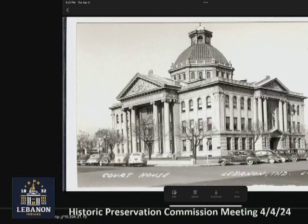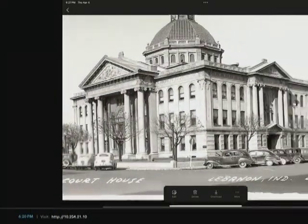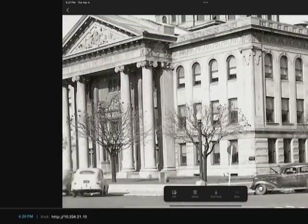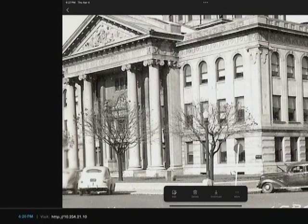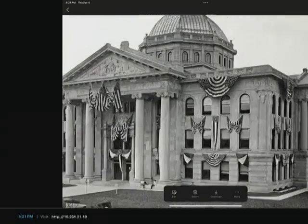So here are some fun pictures to look at, certainly. This is a picture of cars that's probably 50s. You can see that in this picture, kind of hard to tell, there's definitely a darker trim around the window features. The best one to see, let me see if I can find that one, is this one right here.